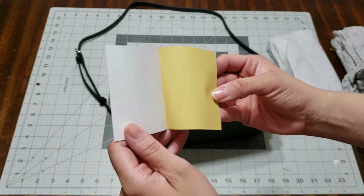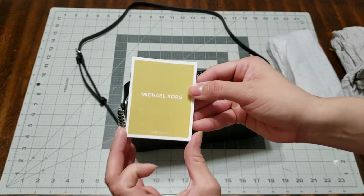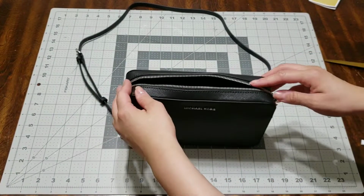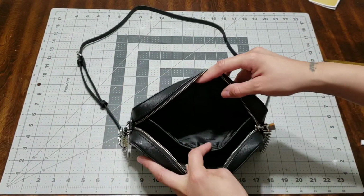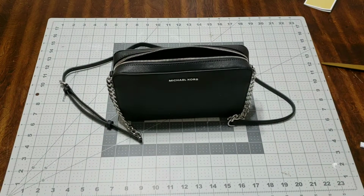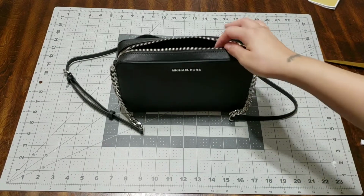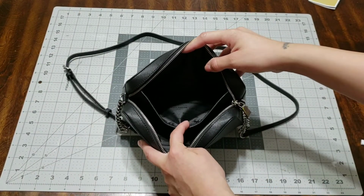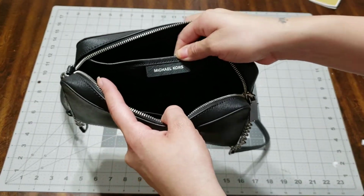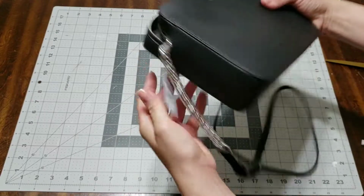This is the pamphlet that it came with. And then the inside, I wish it was just a little bigger, just because you cannot fit in a whole wallet and your sunglasses. You could do either or get a slimmer wallet, which that's what I'm going to do. I'm going to go ahead and purchase the Michael Kors slim wallet, so that way both accessories could fit in there. But it's gorgeous on the inside. The whole thing says Michael Kors, and it's all in black interior. Look at it. I'm trying to get you a good view, but it was so hard.